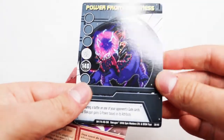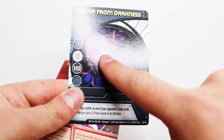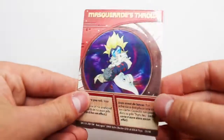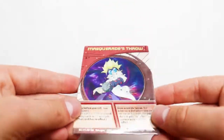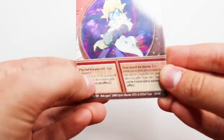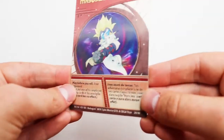It's called Power from Darkness. I just like the art style on it. I like this, I don't know what you call it, one of his breaths. And then here I have a holographic Masquerade's Throw. This is the only holographic card I have in the whole set, and I guess it's sort of 3D, like you can move it around back and forth. It's really cool, but it's also kind of hard to read down here because it blurs and bends. But yeah, this one's just super sick to look at because it moves.